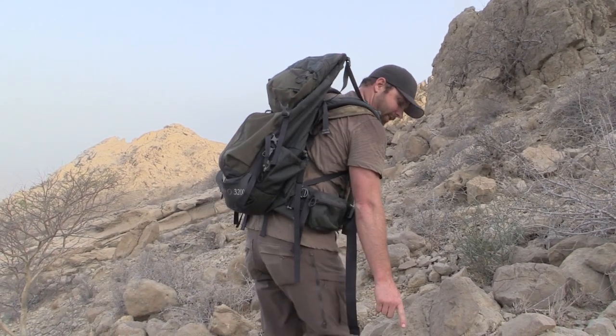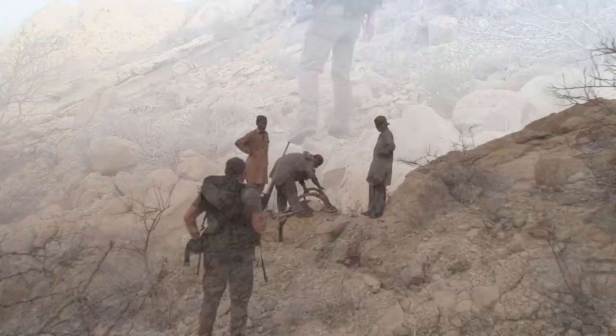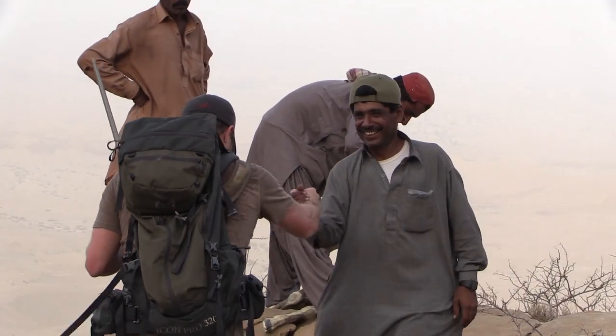And we got an ibex here in Pakistan. First morning, man, that's what we came for. This thing, to me, looked huge. I don't know how big it is, but it looked big to me, man. Let's go check him out. But you can tell he wasn't going far. But we got an insurance shot in him. Here he is, huh? How big? Big one. Big one. Thank you.